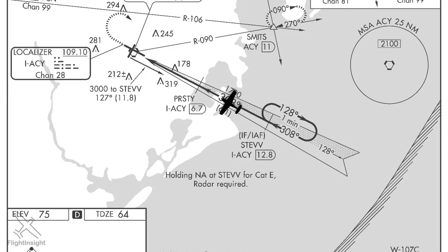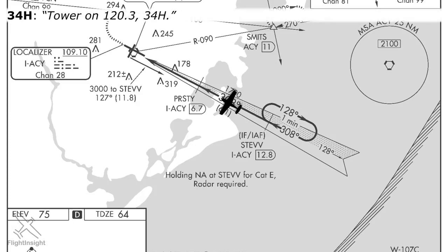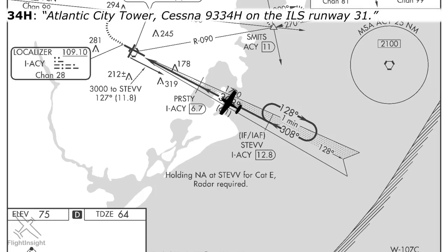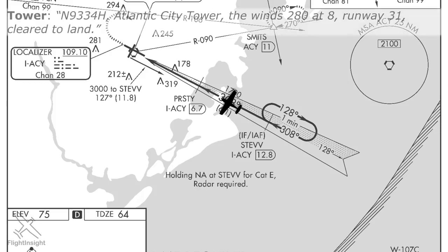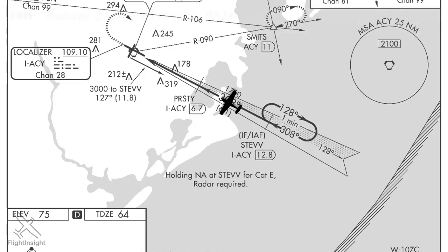From here, once we're established, it'll be the same procedure getting handed off to the tower and cleared to land. Cessna 34 Hotel, contact Atlantic City Tower on 120.3. Tower on 120.3, 34 Hotel. Atlantic City Tower, Cessna 90334 Hotel on the ILS, runway 31. November 90334 Hotel, Atlantic City Tower, the wind's 280 at 8, runway 31, cleared to land. Runway 31, cleared to land, 90334 Hotel. And another smooth instrument landing.